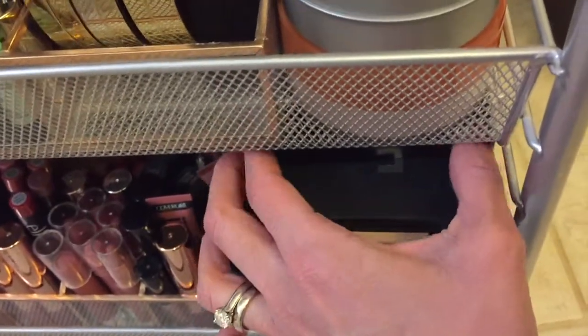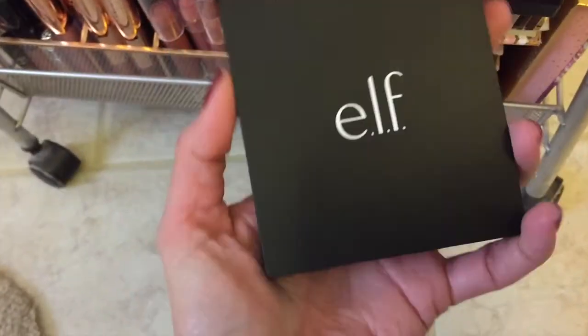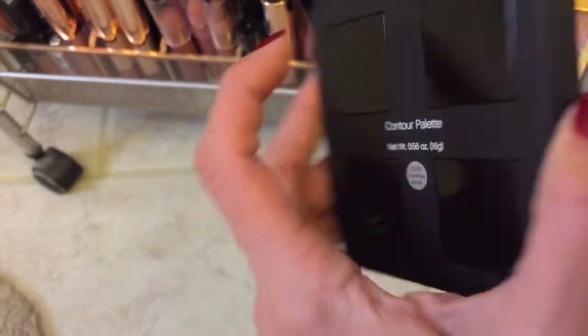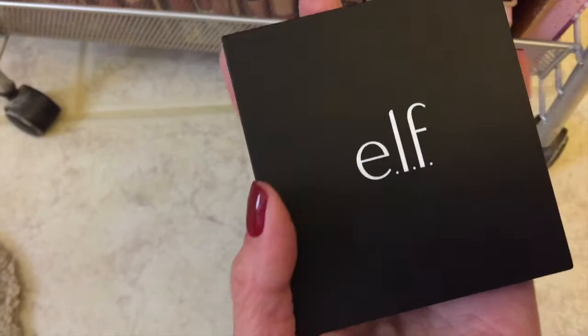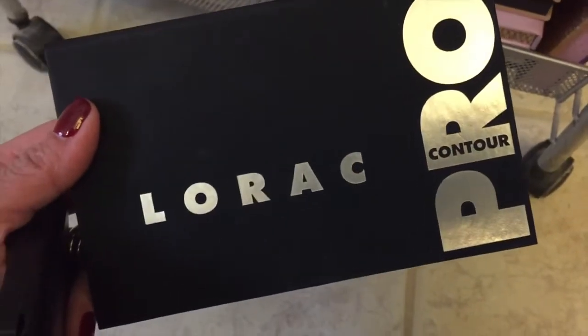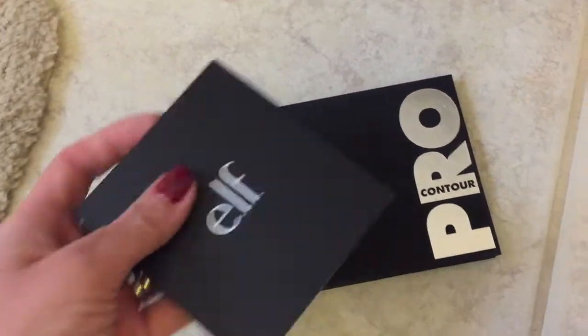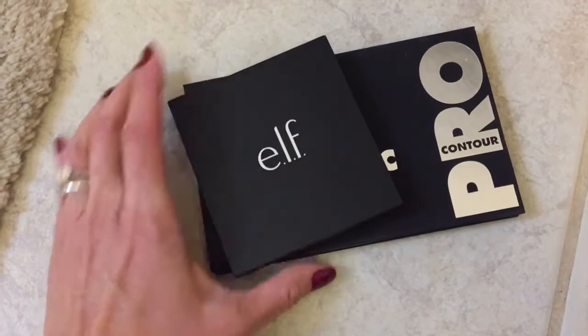The one that I use and love and used up completely and repurchased, so the one that I'm going to show you is a brand new one, is my e.l.f. contouring palette. And this one, it doesn't say it here, but it's the light version. There's a medium or darker version, and then there's a light version. And I'm going to have to pause this to open it up. But it would be a toss-up between this one and the new one I just purchased, which is the Lorac Pro Contour Palette. But I think that between both of them, even though I have been using this Lorac one a lot, I think the e.l.f. one would be my favorite one.